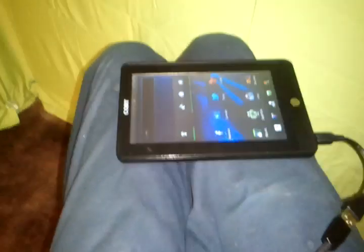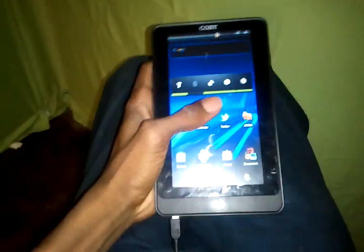I have had the device for a couple days now, and might I say I'm very impressed with it. Just trying to make sure I can record and get a good picture all at the same time. Alrighty, so let's get started. I recently rooted it. I was not satisfied with it until I rooted it.